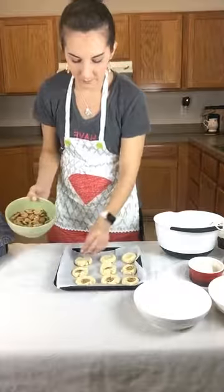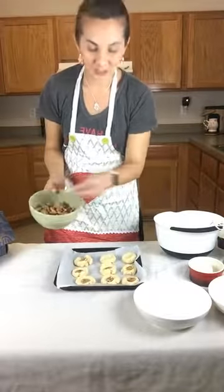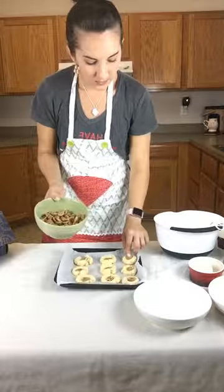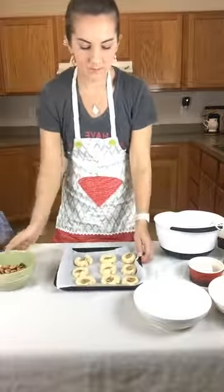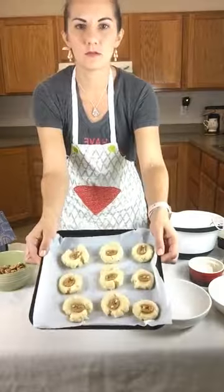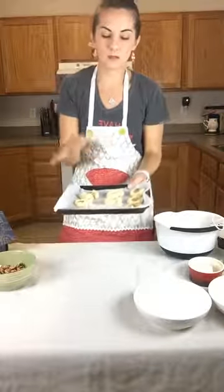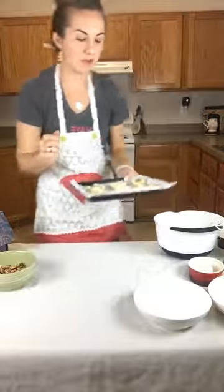He needs some protein and energy to make it through delivering all those Christmas presents, right? So stick those right in the middle. You have them set ready to go in the oven. So I'm going to stick these in the oven for 10 to 12 minutes until they've browned a little bit. So I'm going to go ahead and pop those in now.